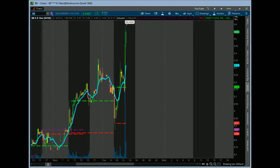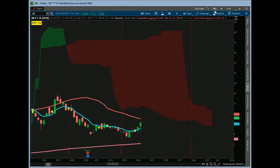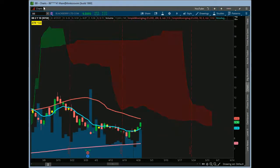BB had some call activity on it today. I think a member mentioned it, and it got a nice little bounce right there. So keep an eye on BB, see if the call activity is warranted. Again, the volume has increased on that because of that. So good stuff there on BB.